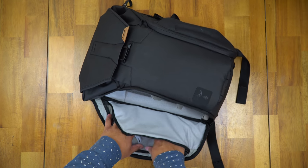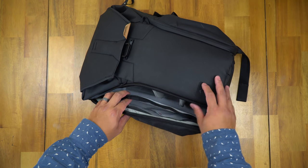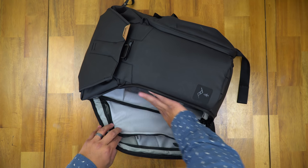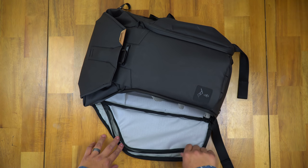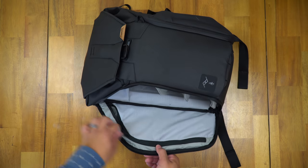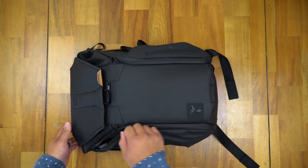You can't really fill this pocket up too much, because if it's really full, then it's pressing against the stuff that's in here, and it makes it harder to zip closed. So you can just store a few things, but not a whole lot of stuff.